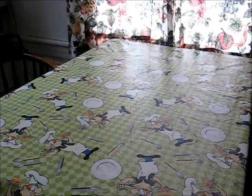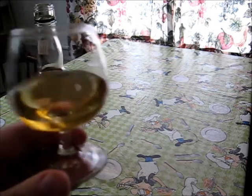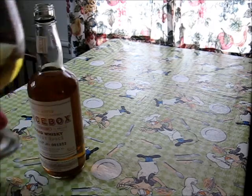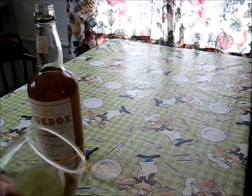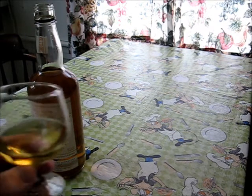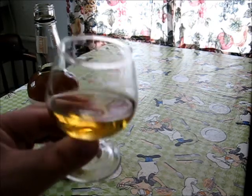So we'll put a little in the glass here. So she is an amber in color, light amber. I wish they hadn't caramel colored that. 3 to 6 years, that's still fairly young. But with the alcohol toned down so much, I have a feeling I'm not going to get any whiskey out of this at all. Getting very viscous legs on the glass. So go right to the aroma.